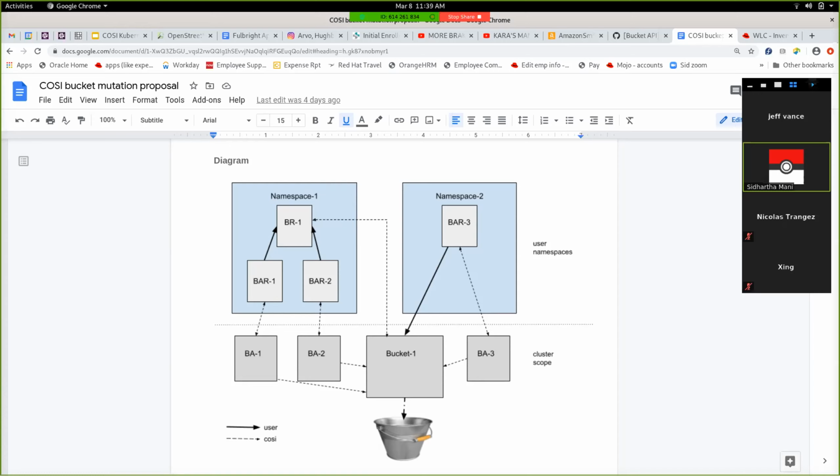All right. How does the BA1 and BA2 get created? Oh yeah, that's the usual step. Yeah, that's the normal. Cozy creates them. Yeah, that's true. All right.